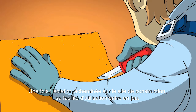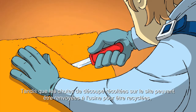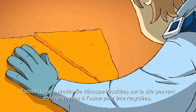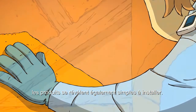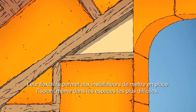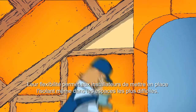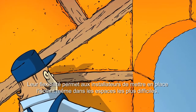Once the insulation gets to the building site, its ease of use comes into play. 1. Because offcuts from the building site can be shipped back to the factory for recycling. And 2. Because it is installer-friendly. The product is flexible, and so installers can snugly fit the insulation in even the most awkwardly shaped spaces.